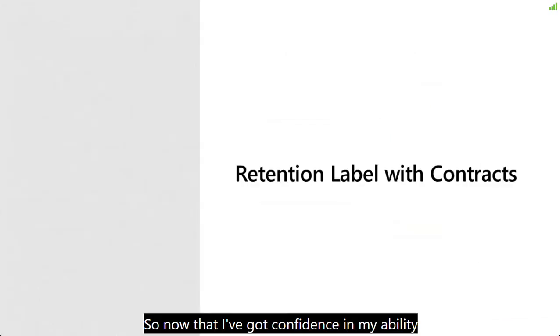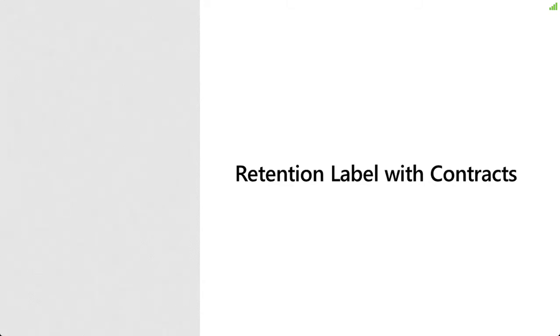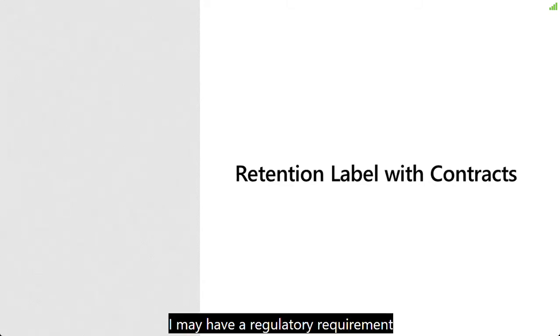So now that I've got confidence in my ability to identify contracts across my organization, let's think about how I need to treat these documents in my organization. I may have a regulatory requirement to retain contracts such as GDPR, or there may be internal requirements to retain contracts for a certain amount of time. And so I'm going to use retention labels to do this.